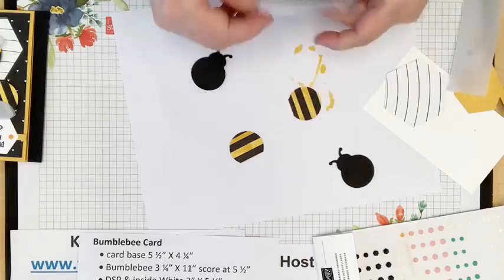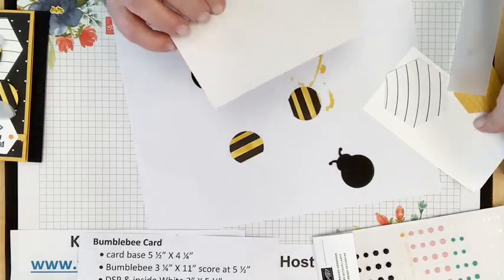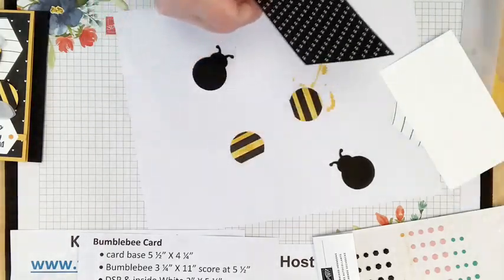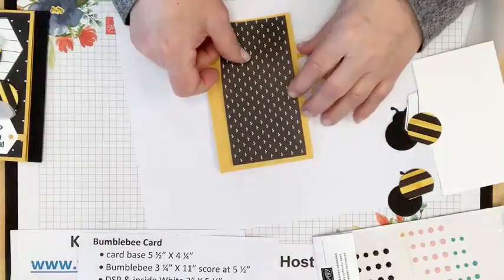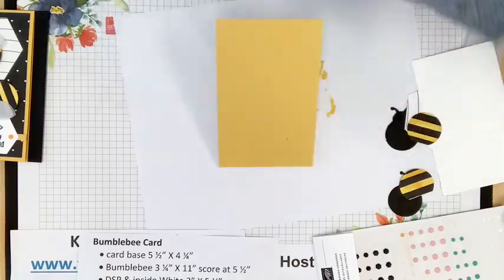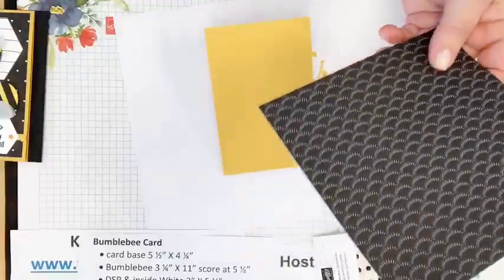Okay, this is going to be the pattern paper. It's kind of funny that it is only one-sided. I don't know what happened there. All right, so we'll start our card with, this is not correct. Interesting. Well, I'm going to cut another one. I must have grabbed something by mistake.